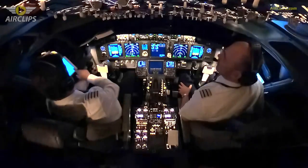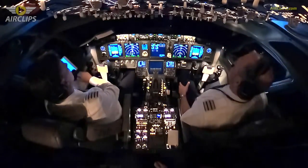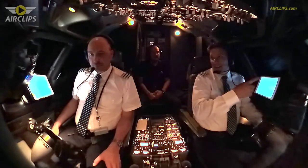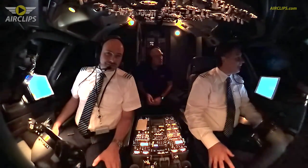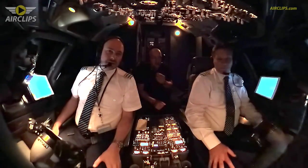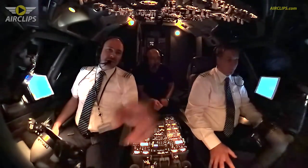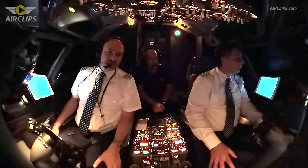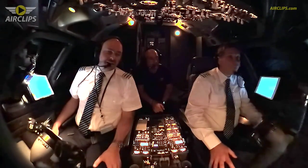Pitch black outside, isn't it? Yep. The Venus again, Felix. Yeah. Is it not a little star? Oh, is it? Yeah. That's Venus, huh? Yeah. Oh, nice. I don't know the other one. Can you see the other one? Yeah. Just on the left-hand side. And what is that? I have no clue.